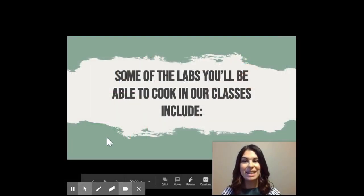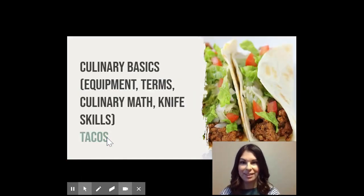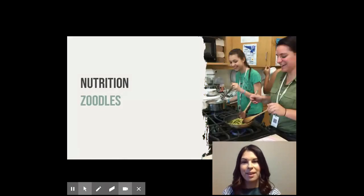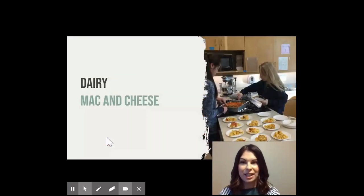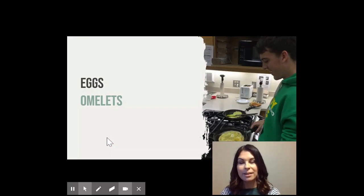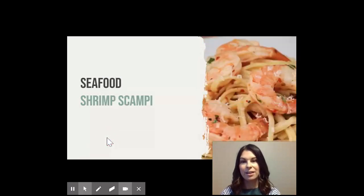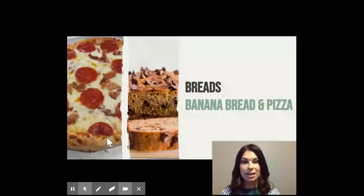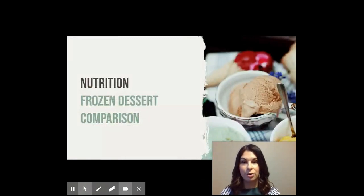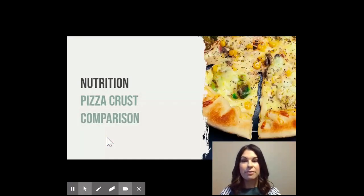Some of the popular labs in our beginning level classes include cookies, tacos, zucchini noodles, apple crisp, stir fry, mac and cheese, omelets, chicken parmesan, steak fajitas, shrimp scampi, pumpkin pie, and breads like pizza and banana breads. Some of the exciting labs in nutrition include a frozen dessert comparison, avocado lava cakes, and an alternative pizza crust comparison.